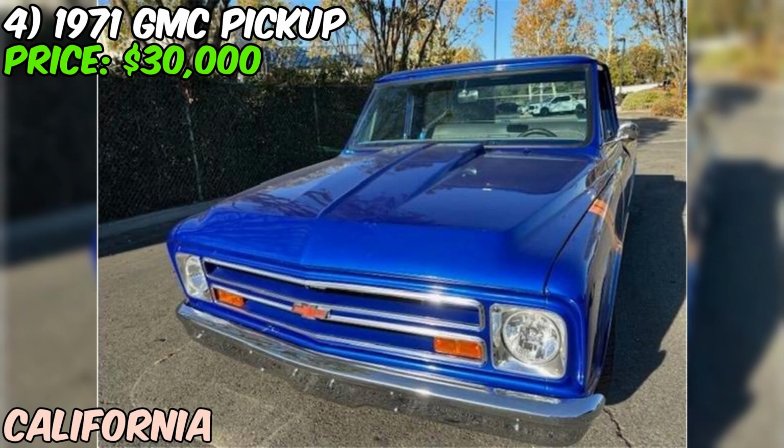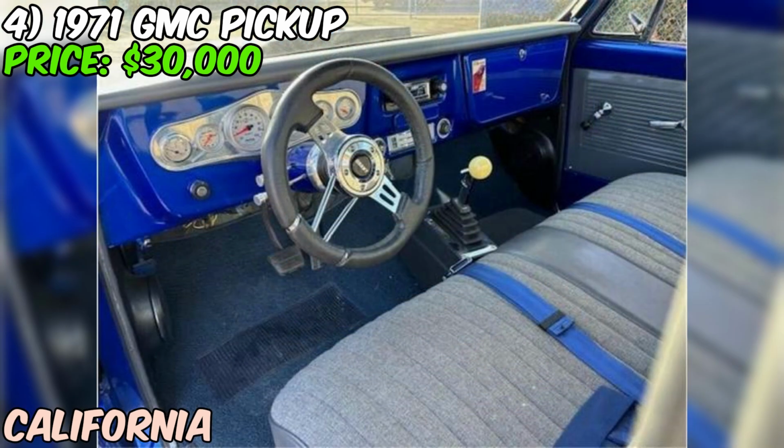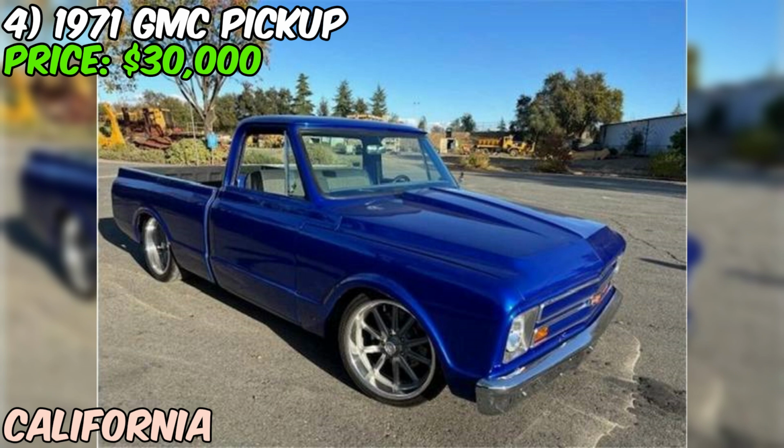I've got to be completely honest with you about this 1971 GMC pickup listing at $29,995. While it's a desirable year for these classic trucks, the listing is surprisingly bare bones and raises some red flags we need to discuss.